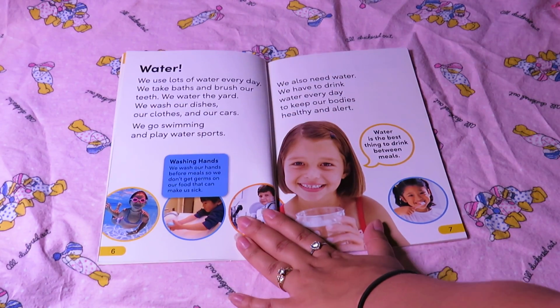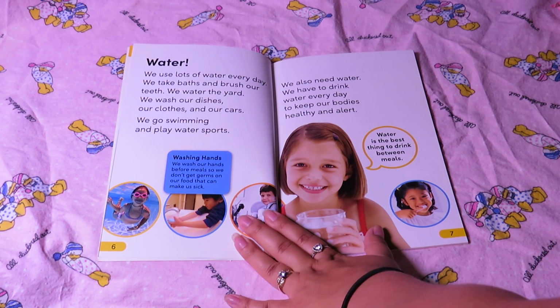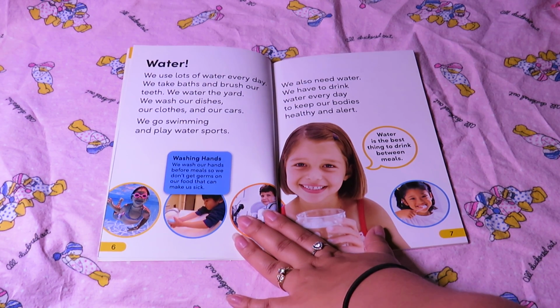Water. We use water every day. We take baths and brush our teeth. We water the yard. We wash our dishes, our clothes, and our cars. We go swimming and play water sports.